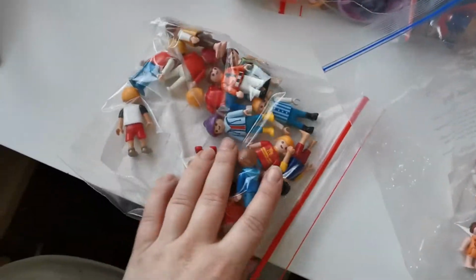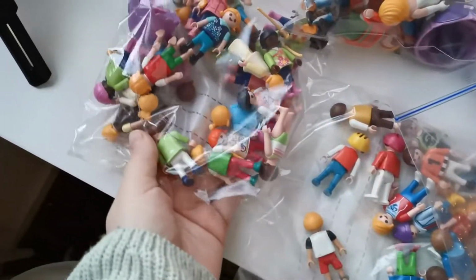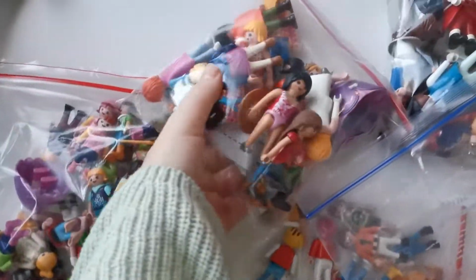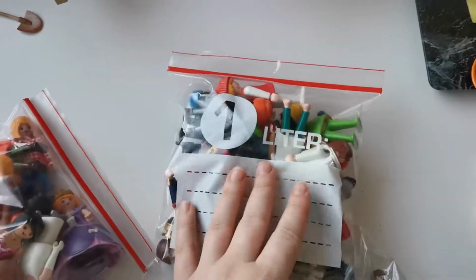The first thing I had to do was put away these bags of Playmobil figures. I had just sorted them out and posted them on my Etsy store, so I have separated them in different bags so they will be easier to find when I'm looking for a specific figure. I just had them in these resealable bags.